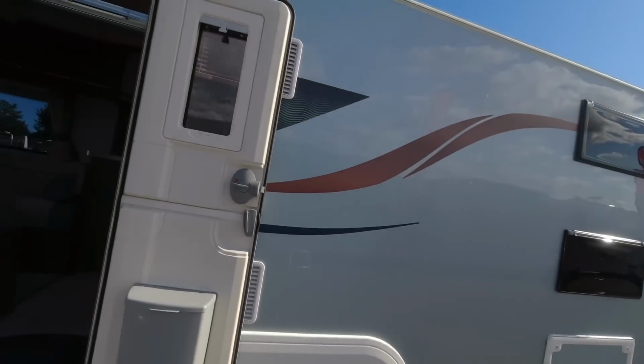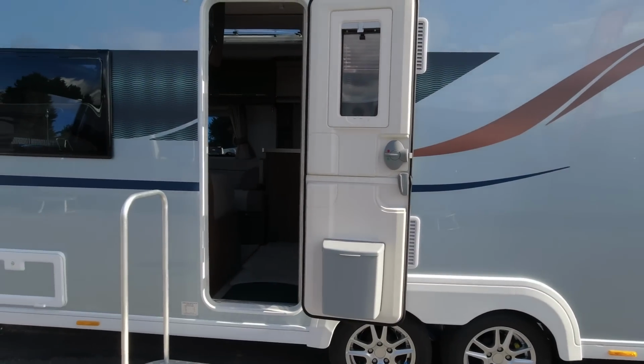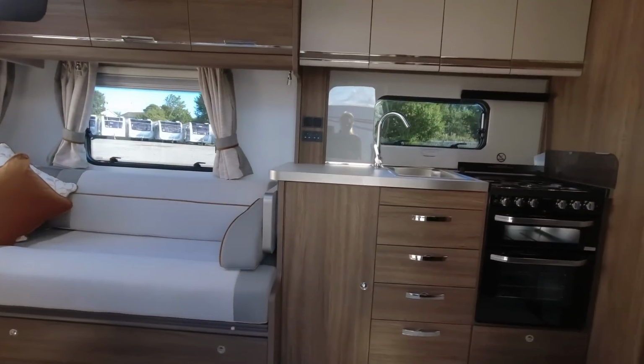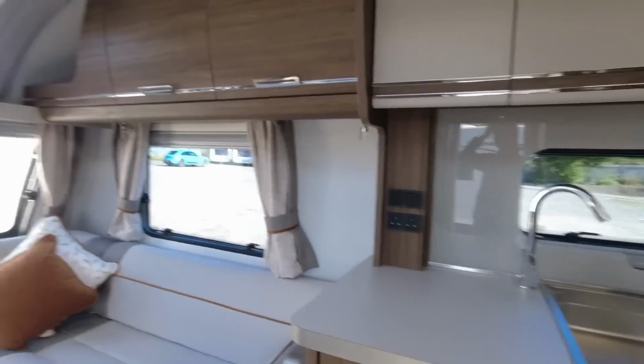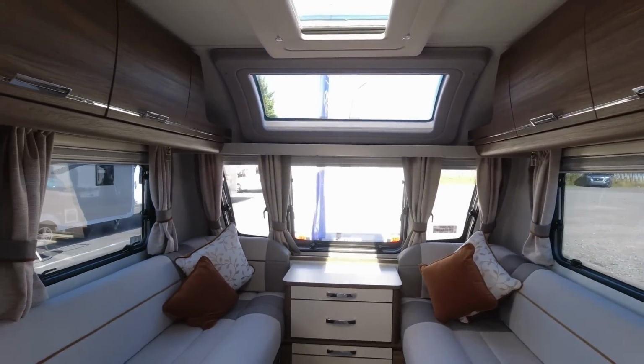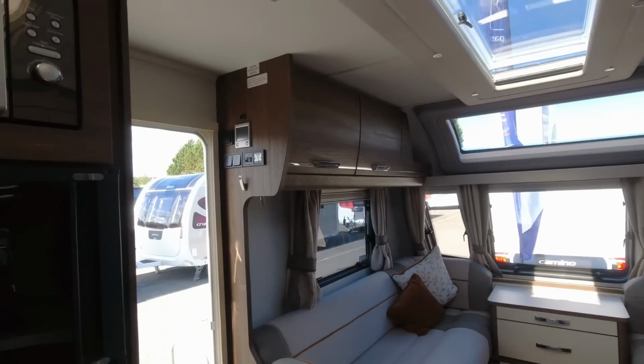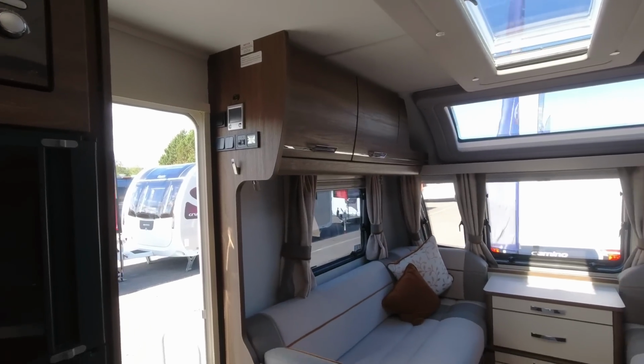So we've got a stable door with the bin. We'll step in. Now I do quite like this. Now this has got a dark wood effect. This might be a little bit dark for some people. I like it, but we'll start here. So onto that near side.